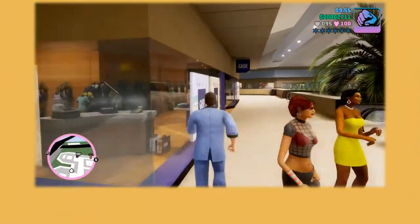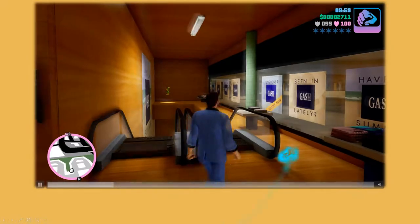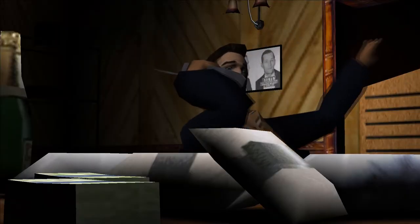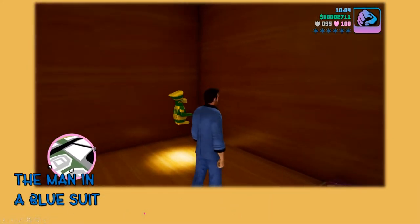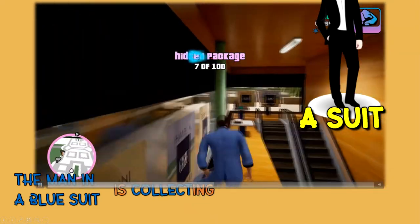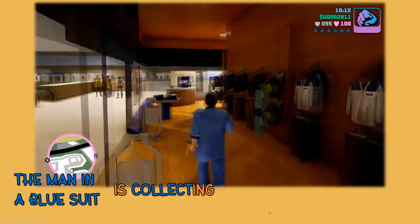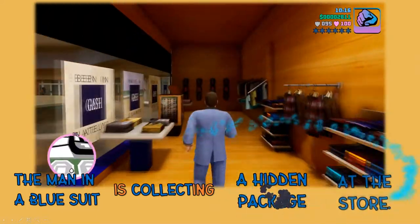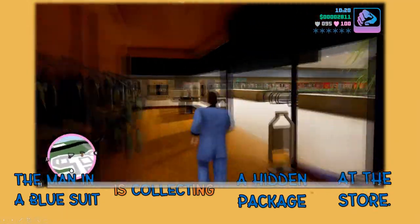Okay, so here you can see the clothes store, or clothing store, and this is Tommy. But those who don't know him, let's call him the man in a blue suit. He is collecting a hidden package. Hidden means it's secret. Okay, you have to collect them in this game. Where is he collecting a hidden package? At the store or at the shop?